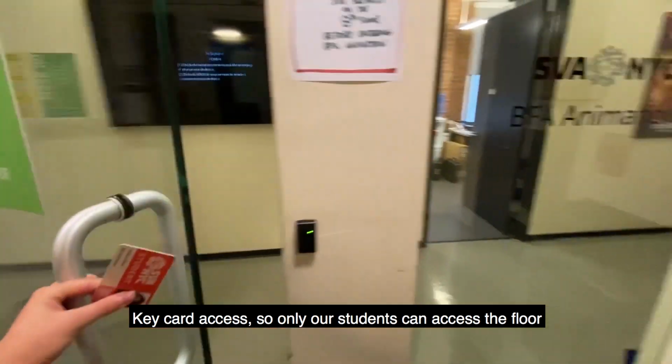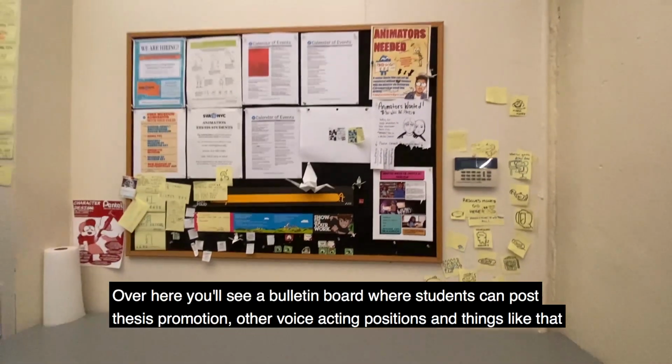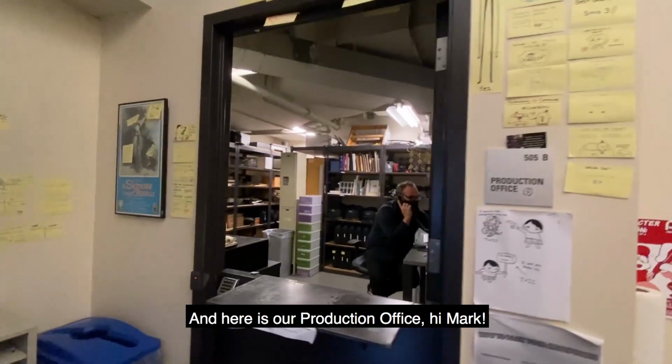Keycard access, so only our students can access the floor. Over here you'll see a bulletin board where students can post thesis promotion, other voice acting positions, and things like that. And here is our production office.